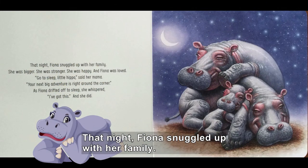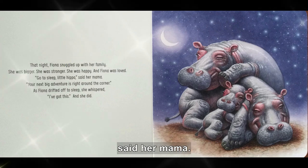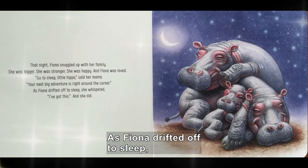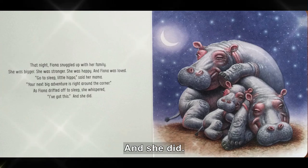That night, Fiona snuggled up with her family. She was bigger. She was stronger. She was happy, and Fiona was loved. "Go to sleep, little hippo," said her mama. "Your next big adventure is right around the corner." As Fiona drifted off to sleep, she whispered, "I've got this." And she did. The moon and stars shine above them.